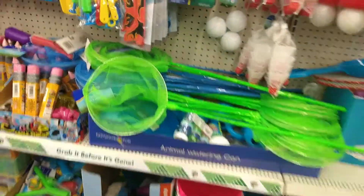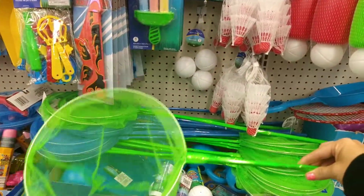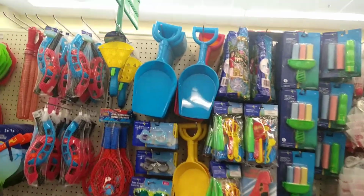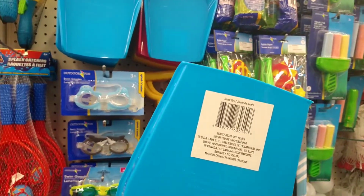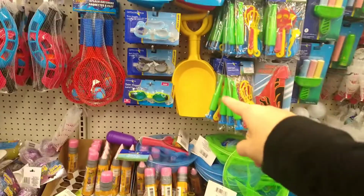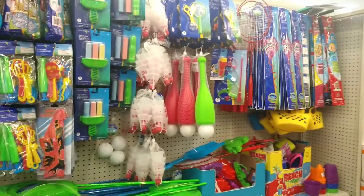And then they have these big, long, they are called butterfly nets in blue and this beautiful green. And then, yeah, a lot of the stuff we've already seen before. And they have these huge shovels. Sand toy in blue, red, and then I see yellow back there. Oh, right there as well. So yeah, lots of summer beach toys as well. So let's keep on looking.